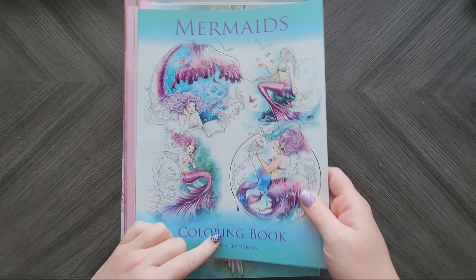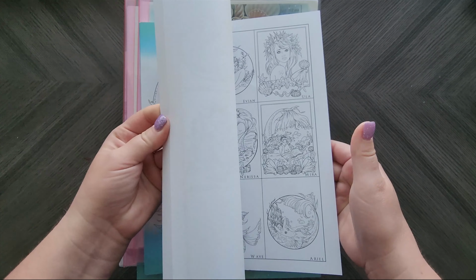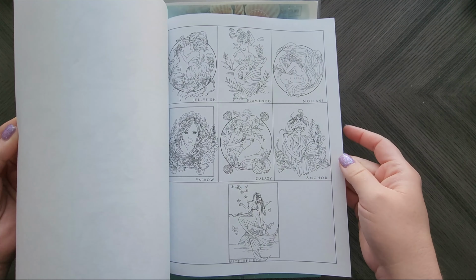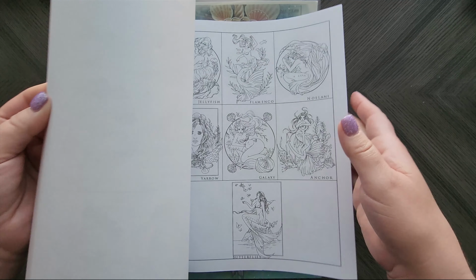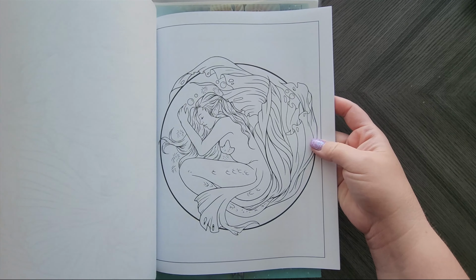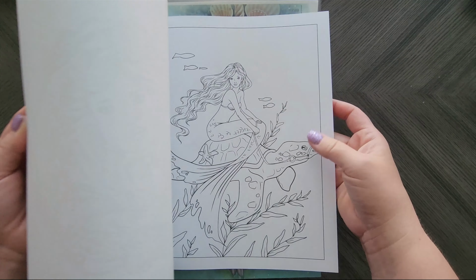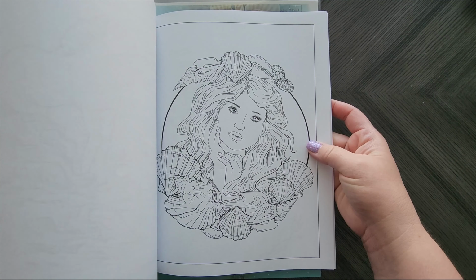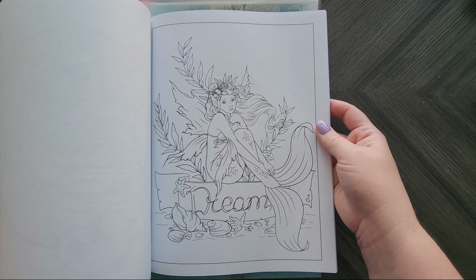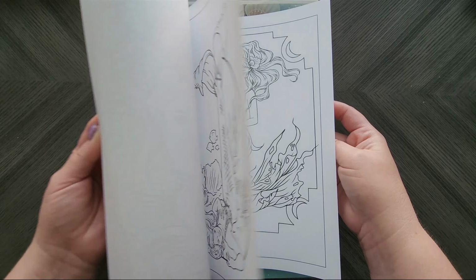By Yana Prosperina. This is available on Amazon. It is a Create Space one. I love how she has this table of contents in the back, where you can actually test your color palettes. But yeah, this is Create Space paper, but the art is just so pretty. I typically will use Prismas on Create Space paper, although I may just scan and print these out so I don't have to fuss with the paper.